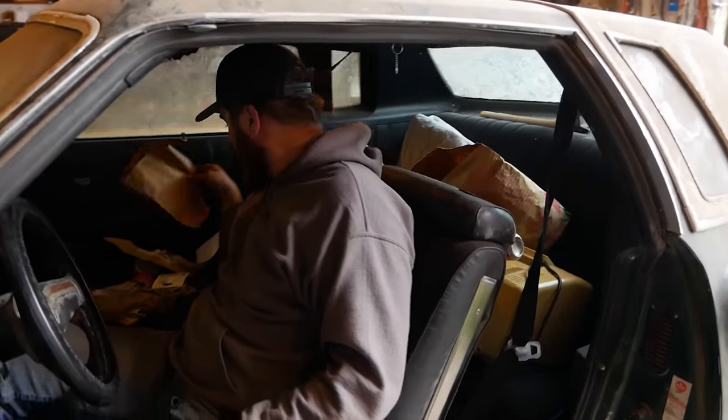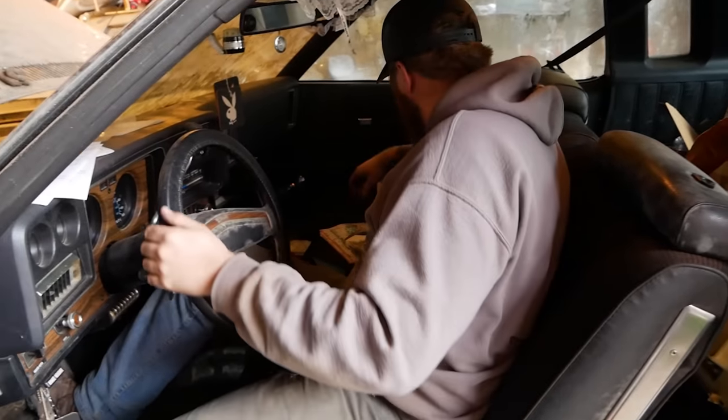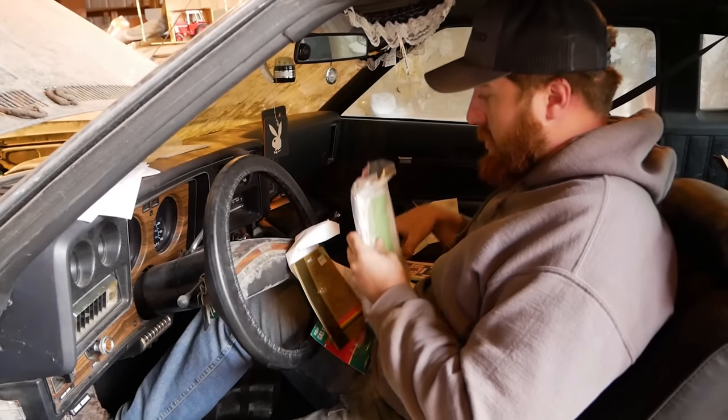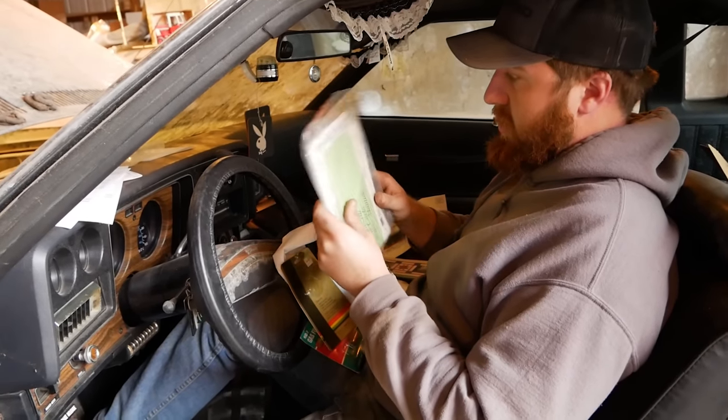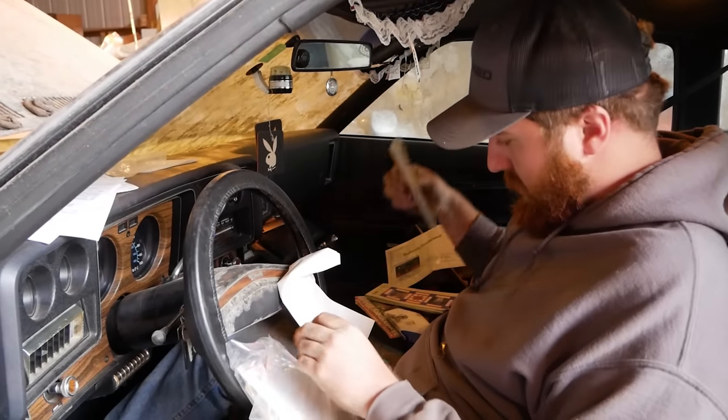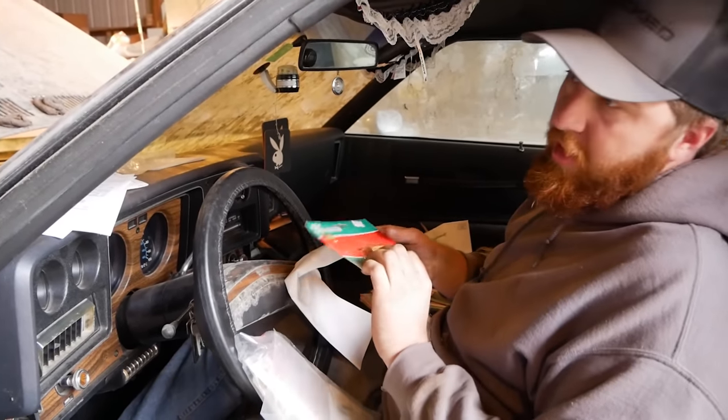So, I got a question. Is the title in here? Let's check the glove box. Map. Original paperwork, like manuals and everything.